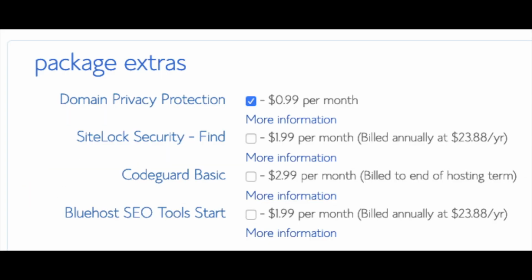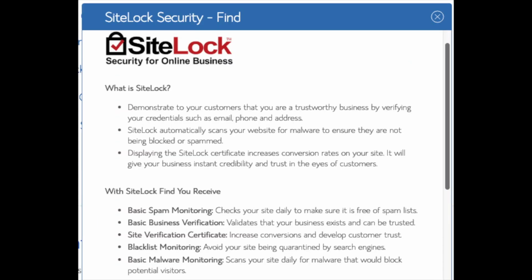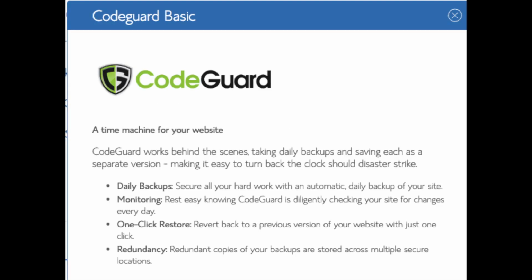Domain privacy is an add-on that I highly recommend. It will prevent telemarketers and marketers getting a hold of your personal contact information and bugging you with their services. The domain privacy will show Bluehost information for the site and not yours. SiteLock Security Find is security for your WordPress website and protects it from hackers. Add-ons, select this as they're really good free alternatives. You'll see CodeGuard. CodeGuard creates daily backups and allows you to restore your site with a click of a button in case something happens. There are free alternatives that work just the same.